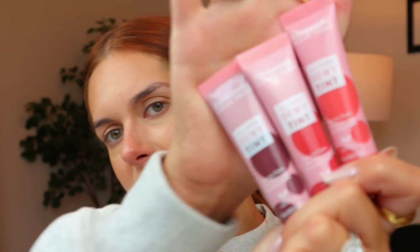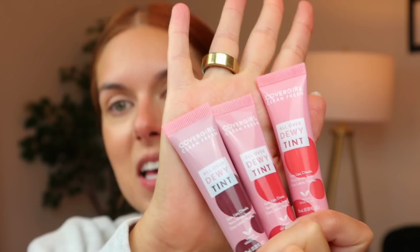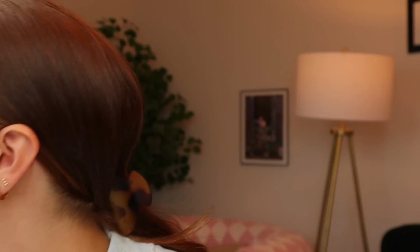Side note, I'm deciding on blush and I have a lot to choose from. I got these dewy tints from CoverGirl. CoverGirl, when's the last time someone said CoverGirl? I can't find anything about these online. I don't know if they're good or bad, and I kind of don't want to test it out today, because do you really want to find out if they're bad when you feel like everything looks good right now? You know what I mean?